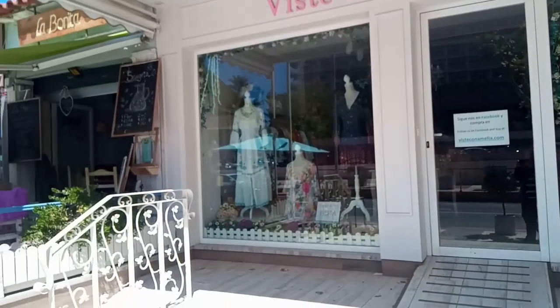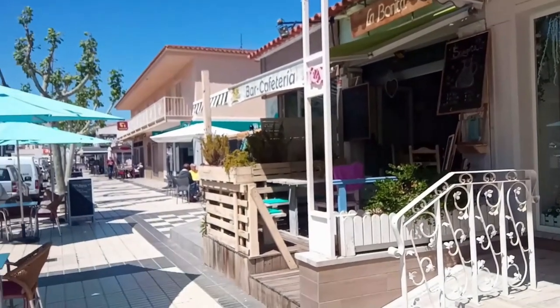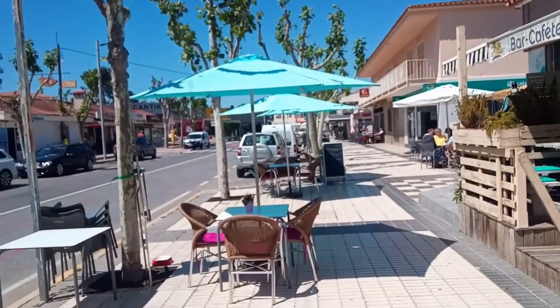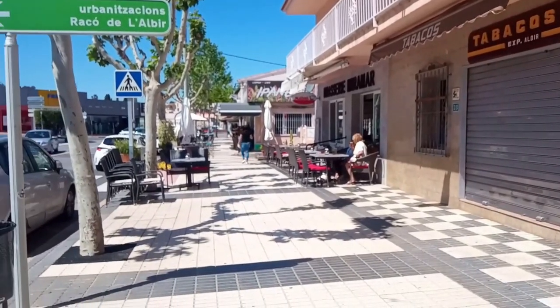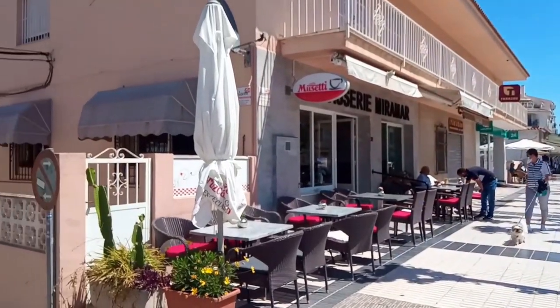A very popular walk in Albir, with locals and tourists alike, is up the winding tarmacked road to the lighthouse, or Faro, which sits high up on its rock overlooking the coast. It is a relatively easy walk, with places to rest and information along the way. Find more information about this walk in one of my previous videos.